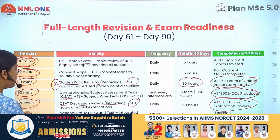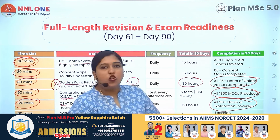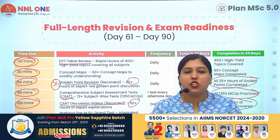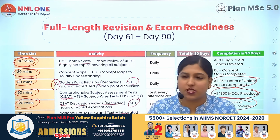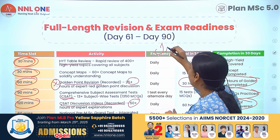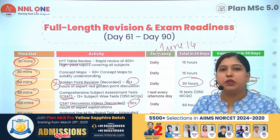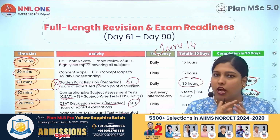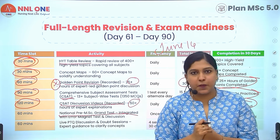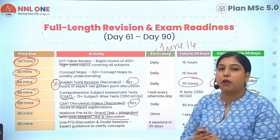Next, we have the National Pre-MSc Grant Test. Your National Pre-MSc Grant Test will be conducted once the announcement of each important nursing college exam comes. For example, tentatively June 14 is the date of your AIIMS MSc entrance examination. Before that, you will have the Grant MSc mock test, followed by the error magnet test and discussion series.